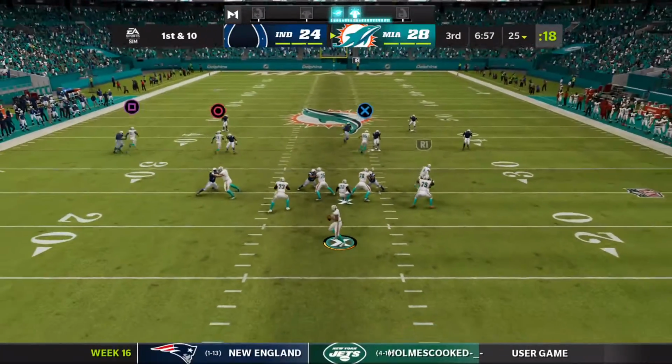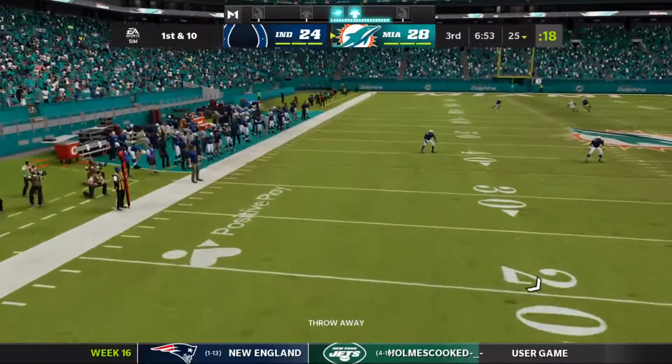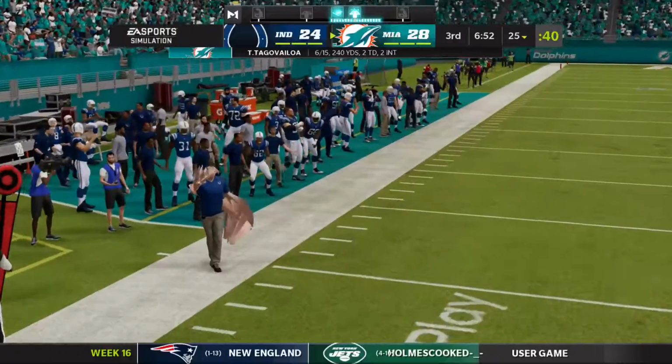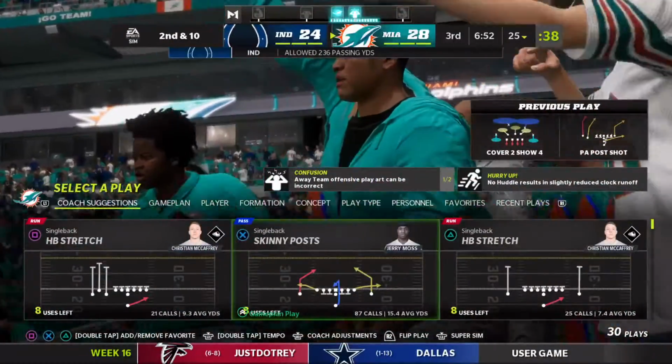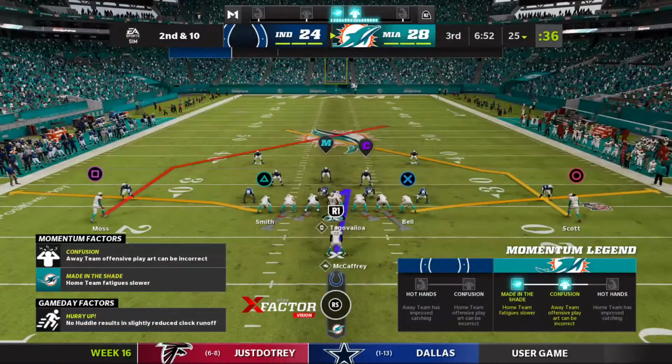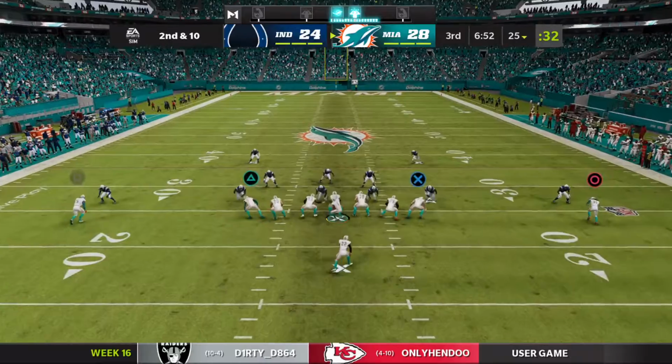Off of play action. Tagovailoa. And he just gets rid of it. Throws it away. A wise move there. Looked like nobody open. Now second down. So following the incompletion, here's second and 10 from the 25.